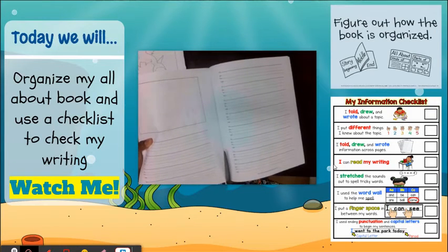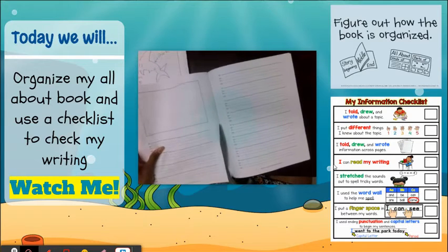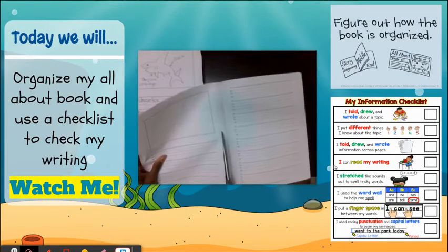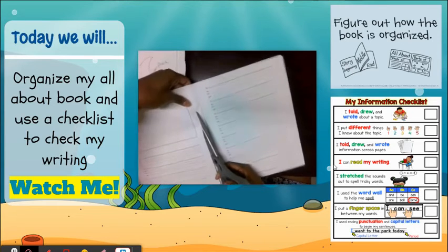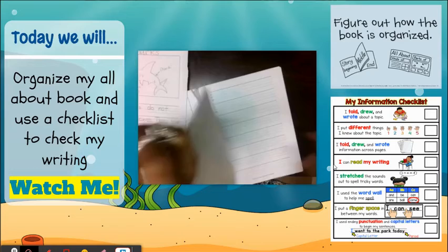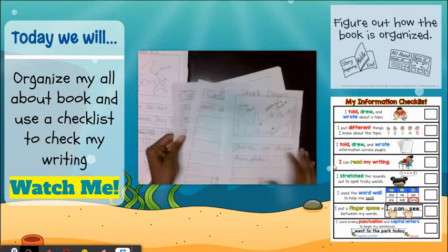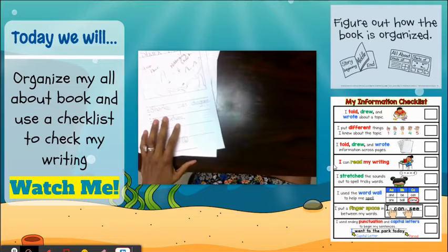I'm going to make sure that I am careful and I'm really cutting the pages that I need, friends, right? Remember, take your time. I do not want you to mess up or make a silly mistake because you did work so hard on your All About books. All right, friends, there it is. I can move this book out of the way.